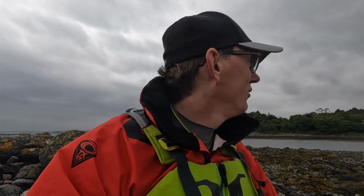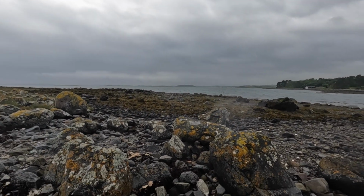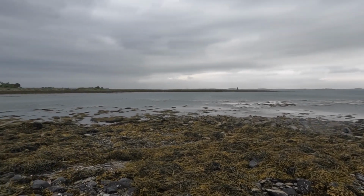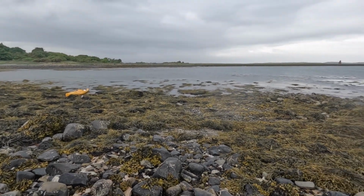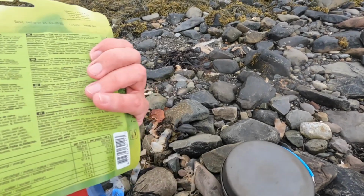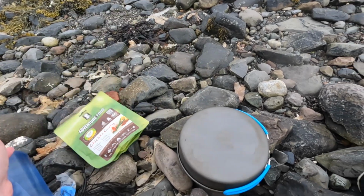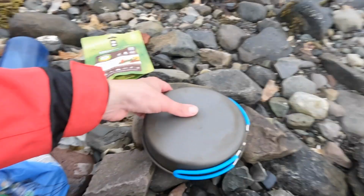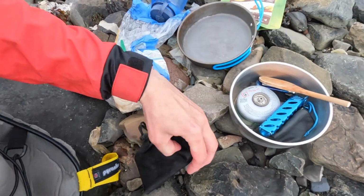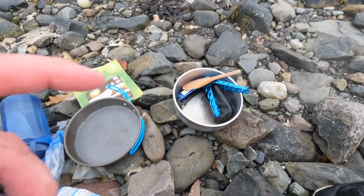Today's dinner, we're on Gull Rock, just waiting for the wind to die down before crossing over to Dara Island. Nice view of the monument on Mahee Island. There's the boat down there. I've had this in the cupboard for I don't know how long. Adventure food chicken curry, and we'll see if it's any good. We've got the wee gas stove with me today. Tiny wee gas bottle, and we'll just get this set up.